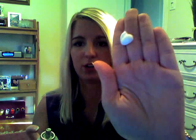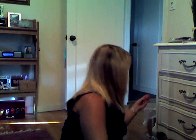Let's see if I can show you what the consistency is. I probably should have done that on all of these. Whoop, comes out. So it's like mousse. You can see it sliding down my hand, but it doesn't actually separate. So that's the consistency. Alright, I'm sorry, I'm back. The consistency of the gel, while we're doing this, here's the container. Oh, and here's the top of that Guts. It's just like a spray.